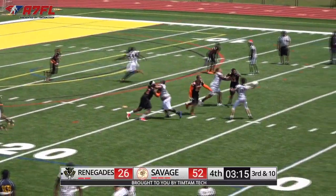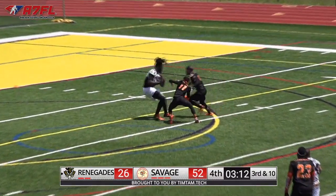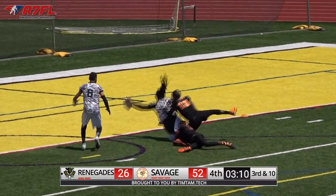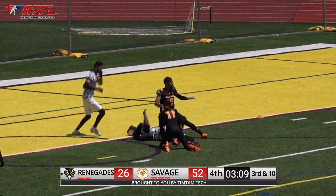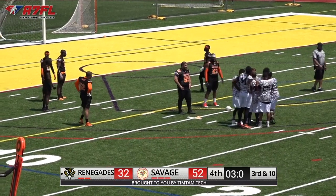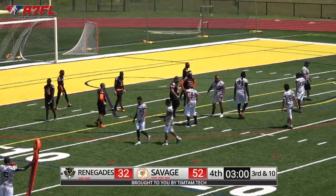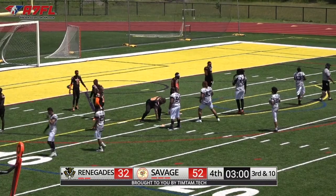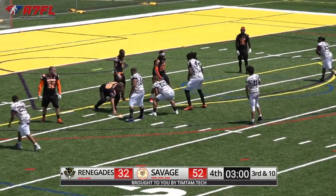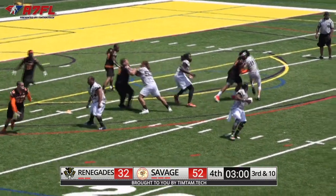Let's take a look again at the replay. Alvarado with a player in his face, throws it to Haynes, who has a defender immediately on him, pushes him off, struggles to get across the goal line, and the big man landing right across the line, clear as day. That one's a touchdown. So once again, the Renegades, who were shut out last week against the Misfits, putting up 32 points. And it will be a 10-yard line play, a 2-point attempt.